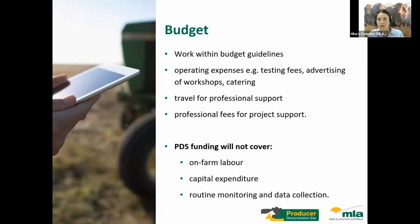For the budget, it is really important that you work within the budget guidelines that have been given for the two streams, levy and co-contributor. The budget will cover operating expenses, and that includes things like testing fees, advertising of workshops, catering, anything that can be brought back to an operating expense of the project. It will include travel for professional support, and it will include professional fees for project support. That may be your project facilitator or a consultant that you get involved as part of the project. Things that PDS funding will not cover are on-farm labour, any capital expenses, and any routine monitoring and data collection.